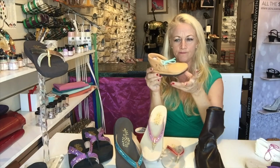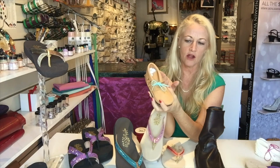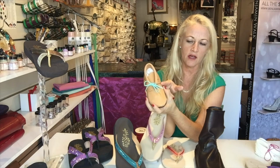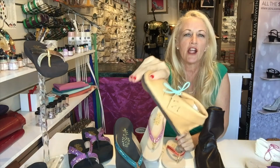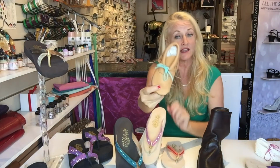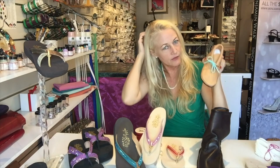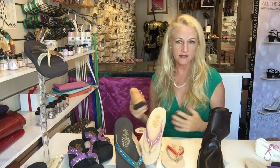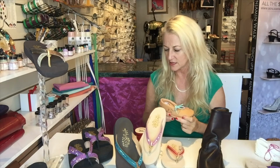This gal, I custom made this for her family. They are of Native American heritage, and so their sign for their tribe was these cute arrows. And so I put these darling little arrows on his shoe, and this is that child's foot size. So this is custom for that child. And I can do anything you want, all kinds of fun colors and designs. And that's just a tracing of the foot. That is very easy to do long distance.